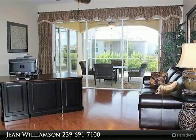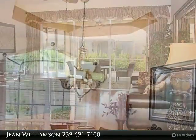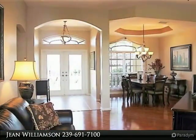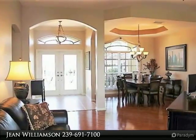Master suite has plantation shutters for privacy. Surround sound throughout the main living area and master. Exterior of the home has tropical lush landscaping, paver driveway and accent lighting. Pavers recently installed on the extended lanai, which is accessible from the family room, living room and the master suite.